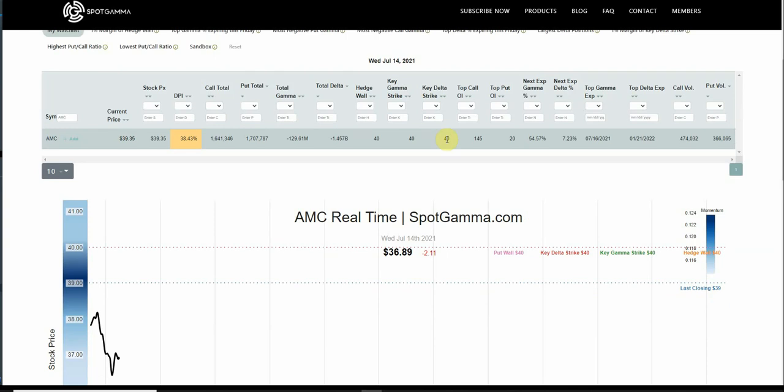We also know that 40 is an important strike, not just for this Friday, but this big 40 strike position is held on until January of 2022. So while AMC has been under quite a bit of weakness over the last several days, we think the stock could hang around the 40 strike for a little bit longer, but that is something to discuss after this week's expiration.